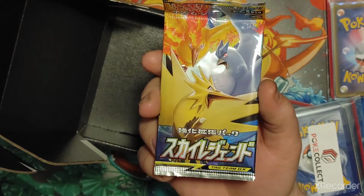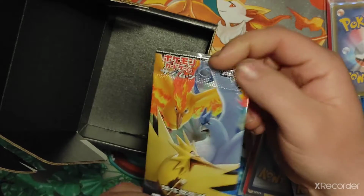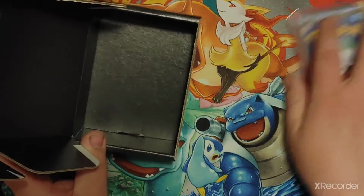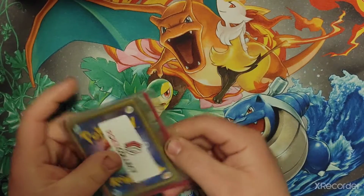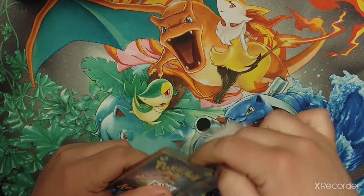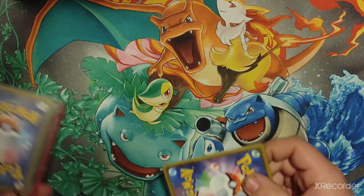But we got a Tag Team GX Japanese booster pack. These have a lot fewer cards in them than I thought, but we'll check that out and open that up too at the end. So we're going to start out with the Japanese cards today, get this box out of the way, and see if we didn't get anything good. I know some people don't like to do this because it can be risky, but we'll see how it goes. It's from a third party website, and they seem pretty reputable to me, so let's see what we pull here.